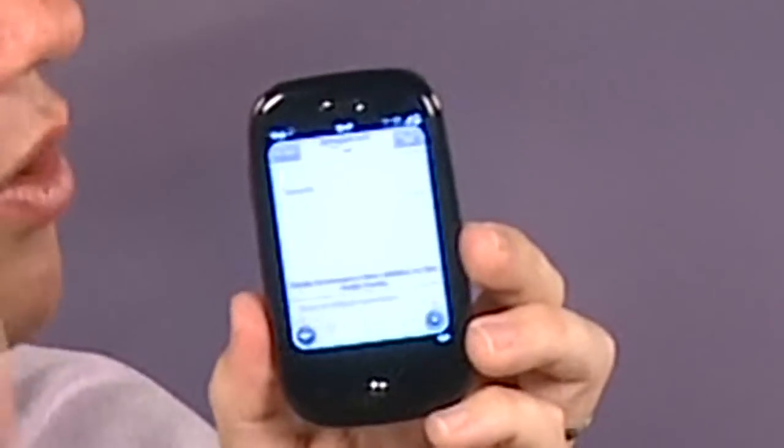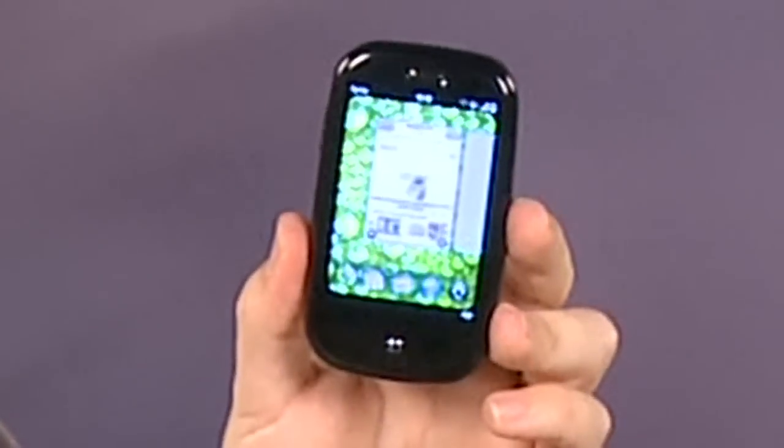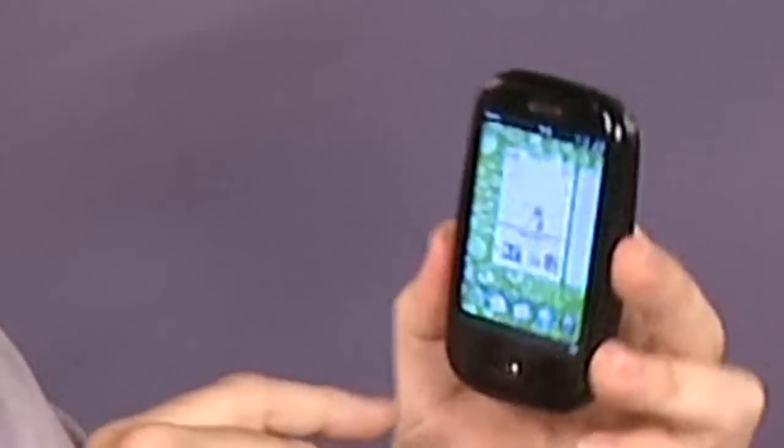Let me try to log into Amazon.com here. So here it is coming up. Okay, that wasn't that bad. No, but moving from menu to menu is sluggish. If you have more than one thing open, you can hit this center button and it comes back to this little mode. And this is another thing that's better than the iPhone: it will run multiple applications at once.